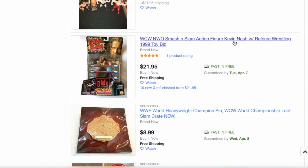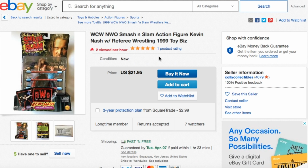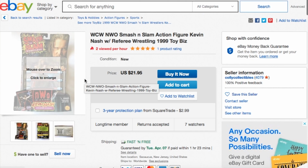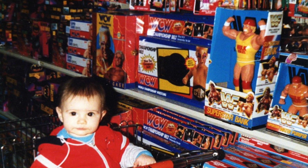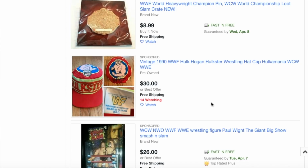Hey, it's the Smash and Slam Kevin Nash with referee. I still remember when I bought this when I was a kid from Toys R Us. Back in the 90s, Toys R Us had the absolute best selection of wrestling figures. They had a whole section that was just wrestling figures. Now you go to Target or Walmart, there's like a tiny little squared off area. Let's see what else we've got here.